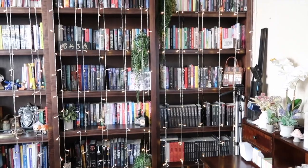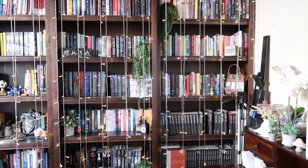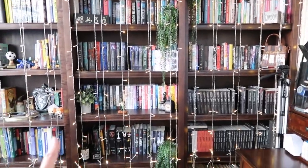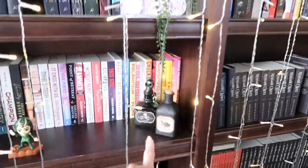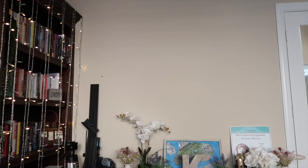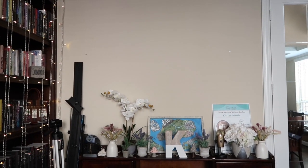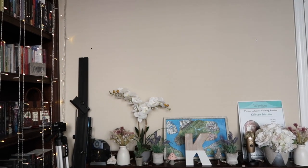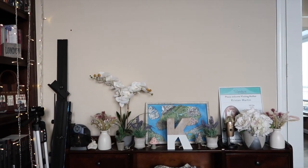This is probably going to stay the same even for Halloween, but I may change out the little plant decorations. See, I already have some Halloween stuff over here. And then this has become a catch-all station. Again, there's a lot of space on the wall. So maybe we'll hang some artwork or a tapestry, or maybe some shelves. I have no idea, we'll get creative.